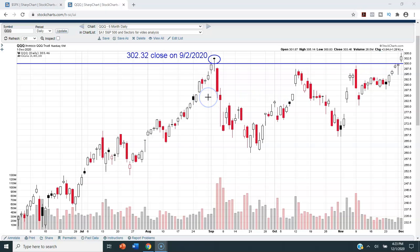And as I pointed out on last night's video, maybe this sideways trading action for the last 3 months has been enough to allow us to spring forward, especially in large cap tech. So far today, that is what it looks like. But we will want to see follow through on this, and we will want to see the triple Qs continue to close above this 300 level in order to validate today's price action.